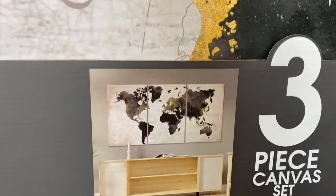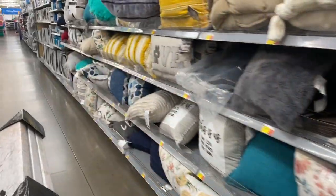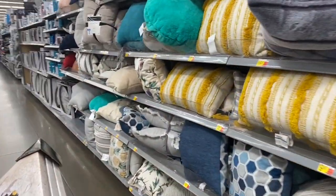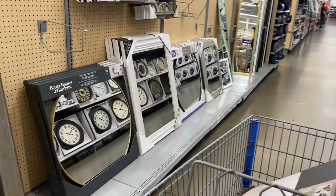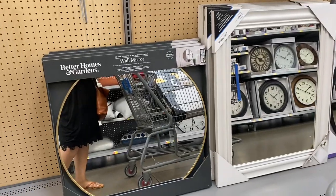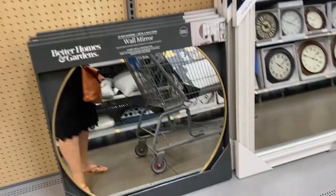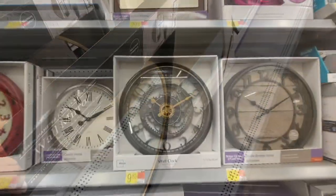Just like last week, I thought the easiest way to begin this project would be to pick out our art piece first. Now, as you can see, there wasn't a lot to choose from, so I decided to go with the world map canvases. It's a set of three, and I feel like it will give us the opportunity to create a more masculine look this time.